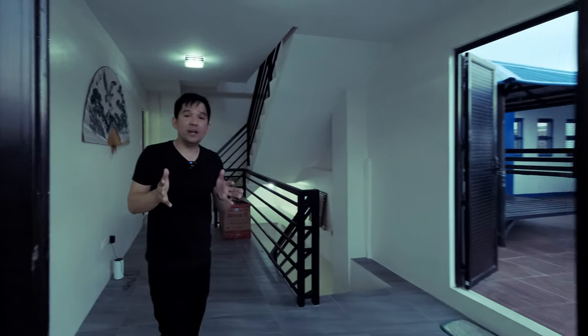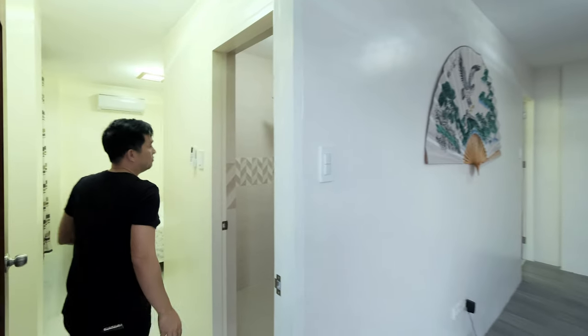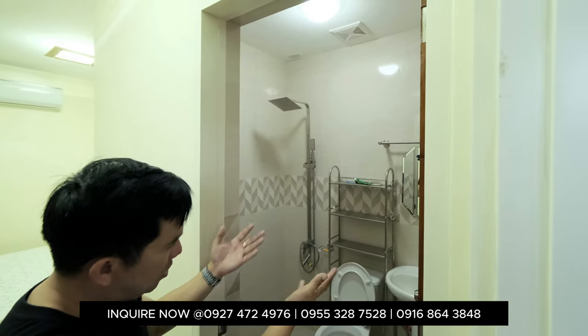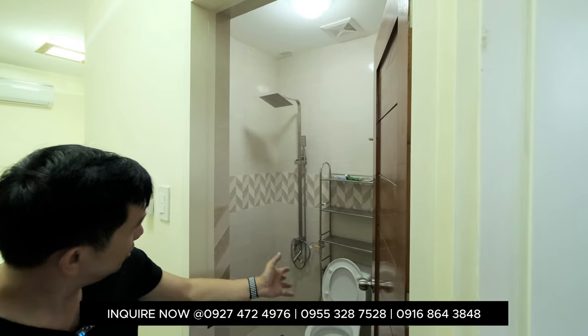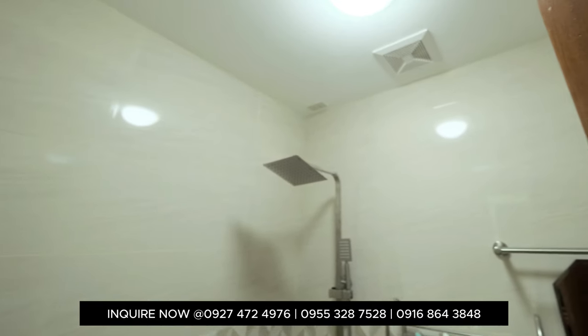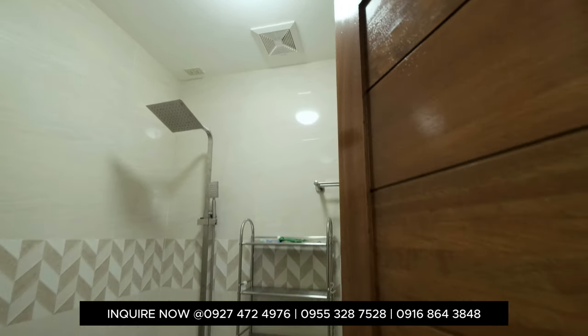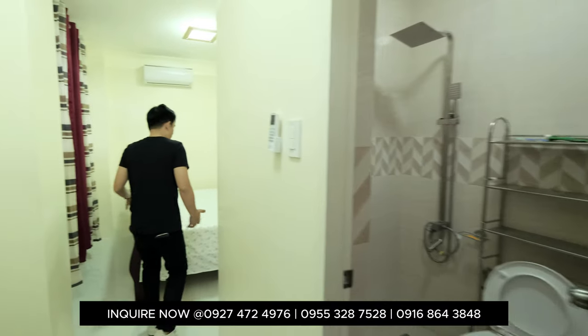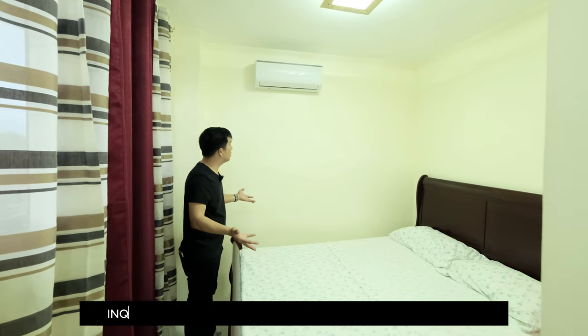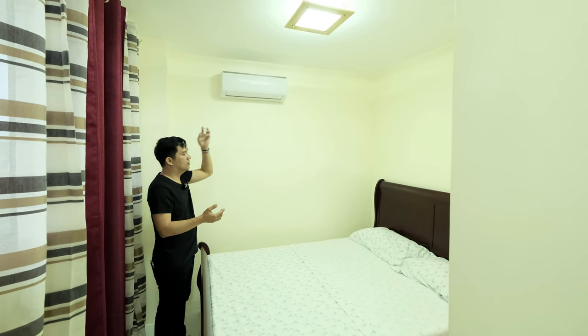Okay, so we're done dito sa third room. This is the fourth bedroom. But before entering, this is the third level. You have a spacious bathroom. Check this one, with complete fixtures. Look at that, with shower space, with exhaust, and a wash area. And then you have a big size bed over here, and of course, an air conditioning unit.